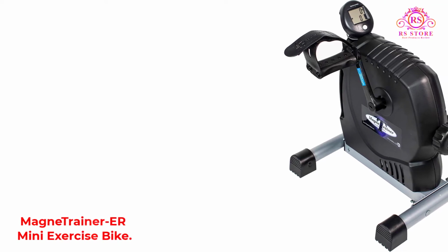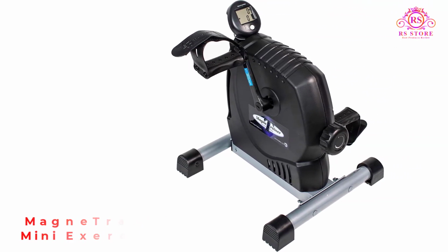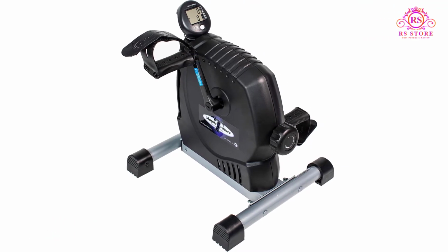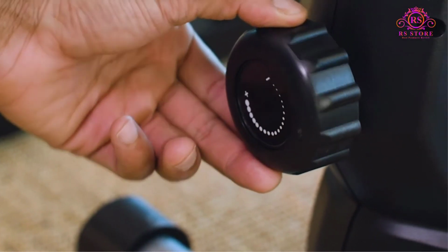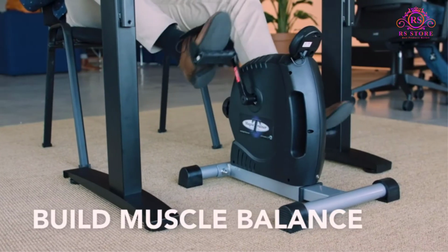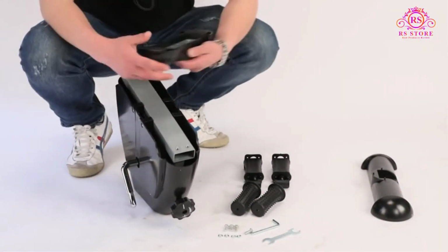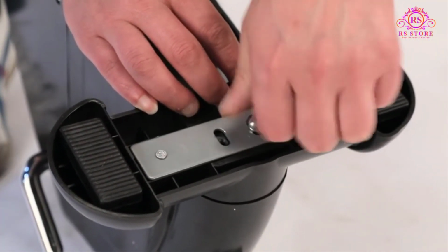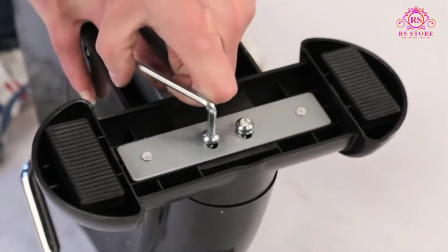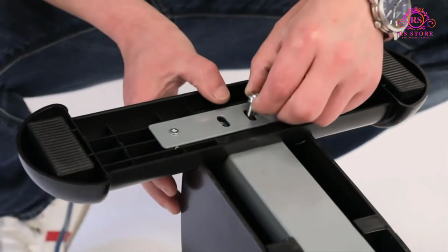Number 4. Magnetrainer Mini Exercise Bike. In this mini pedal exerciser review, the Magnetrainer has the second position for good reasons. The Magnetrainer Mini Exercise Bike is a top-rated pedal exerciser that has few differences with the Desk Cycle and other desk exercise bike pedal exercisers. In this review, we will go over the features that make them different. Magnetrainer Mini Exercise Bike comes with a magnetic resistance system, and the highest range is 170 watts max, unlike the Desk Cycle pedal exerciser that has 130 watts max.